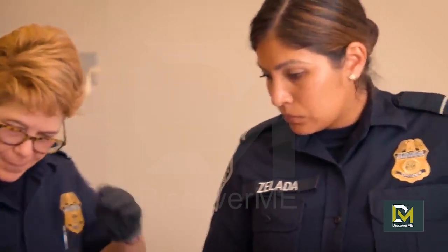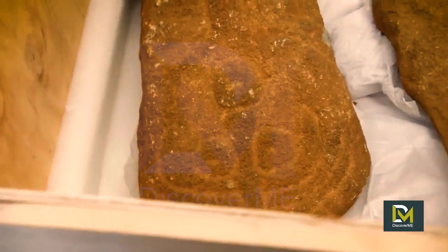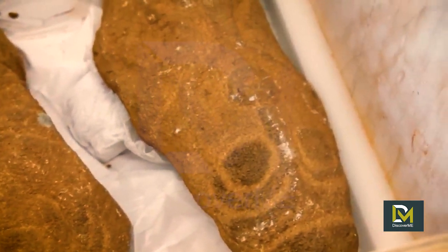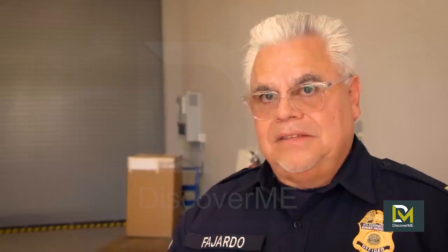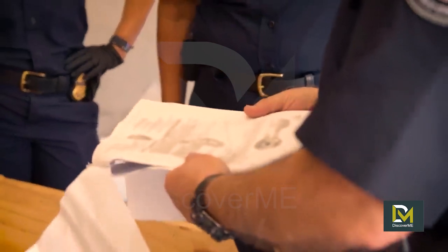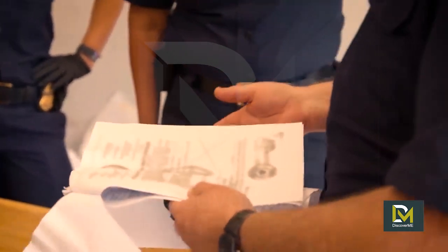I suspect they're monoliths. If it was new, the lines would be sharper. We'd probably see tool marks. But in this case, there aren't any, and the fact that it's still covered in soil, we're thinking they're authentic artifacts.